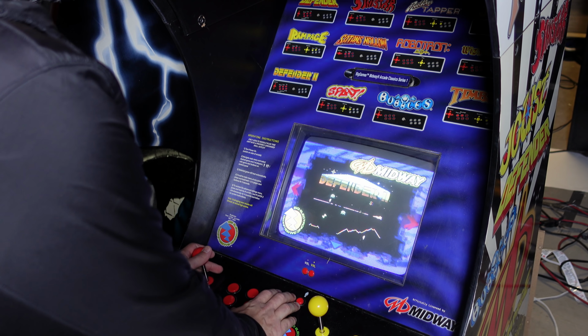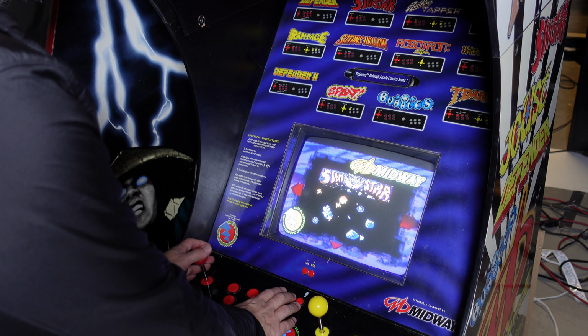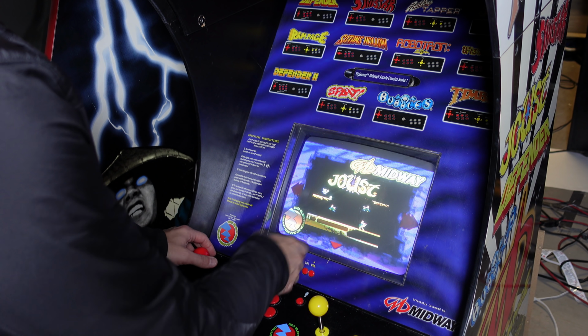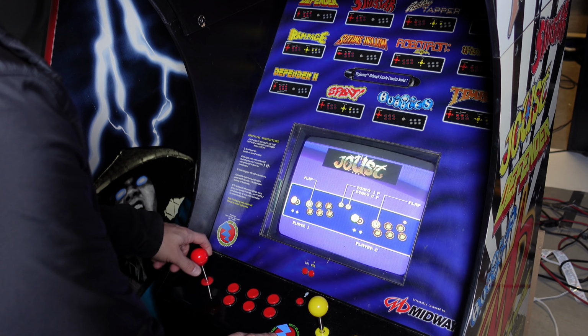Okay, so how about the gameplay? When you go to the main menu system, basically it's super easy. You just scroll right or left to pick the game you want. If you have a game and want to know how to play it, you can hit down and it'll tell you what you do to play that game.